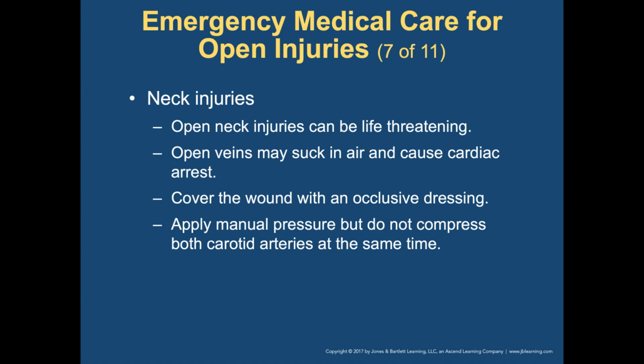Neck injuries. If enough air is sucked into a blood vessel, it can block the flow of blood into the lungs and cause cardiac arrest. It causes an air embolism. Cover the wound with occlusive dressing. Apply manual pressure, but do not compress both carotid arteries at the same time. You will make them pass out. That's that wrestling WWE move.